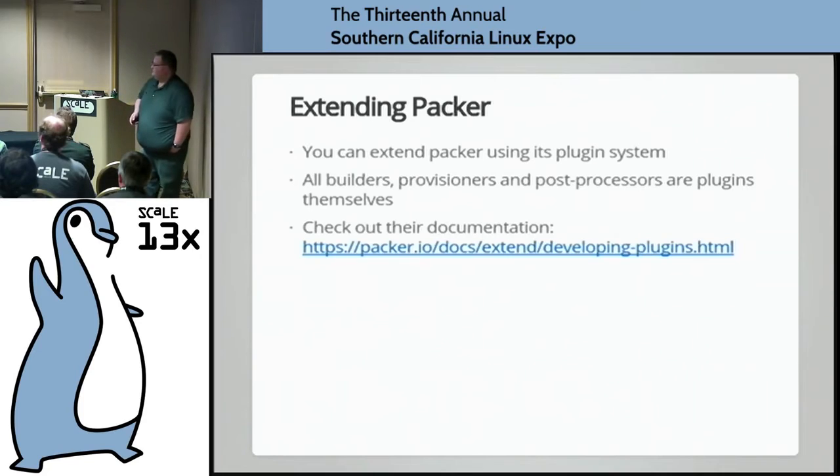And speaking of extending Packer, it heavily uses a plug-in system. So much so that all those builders, provisioners, and post processors are actually plugins themselves. They're not part of a core part of the app. So if you want to add on to Packer, it's pretty easy. So if you're interested in doing that, check out their docs. It's quite extensive.